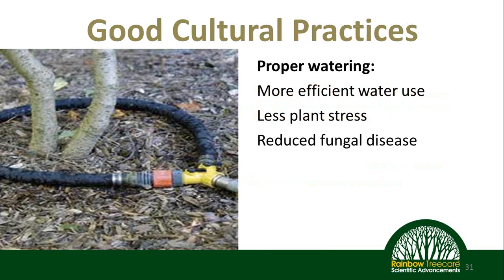Then into the environmental corner of the health triangle, the good cultural practices. Proper watering is really important. Just a soaker hose around the base of a tree. It's a cheap investment, doesn't cost much, and you'll use a lot less water and deliver it slowly exactly where it needs to be. It won't run off.